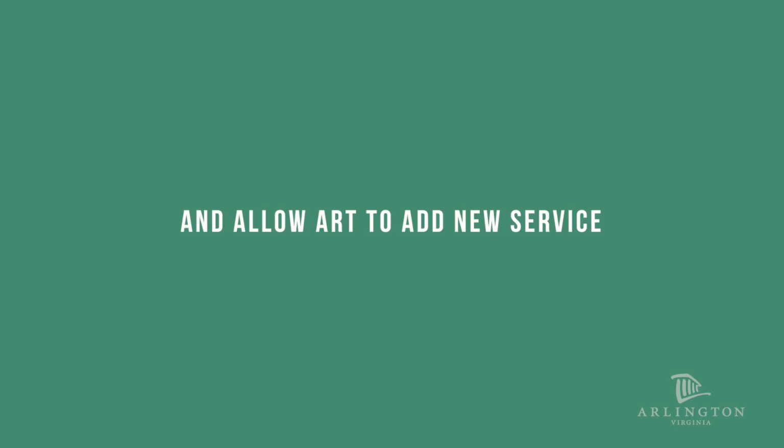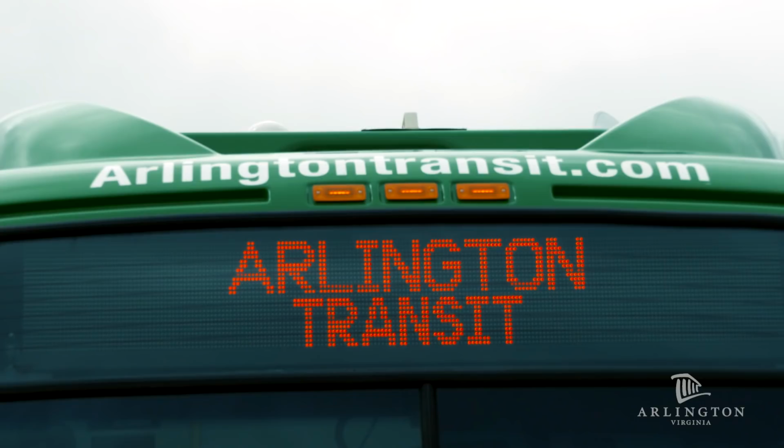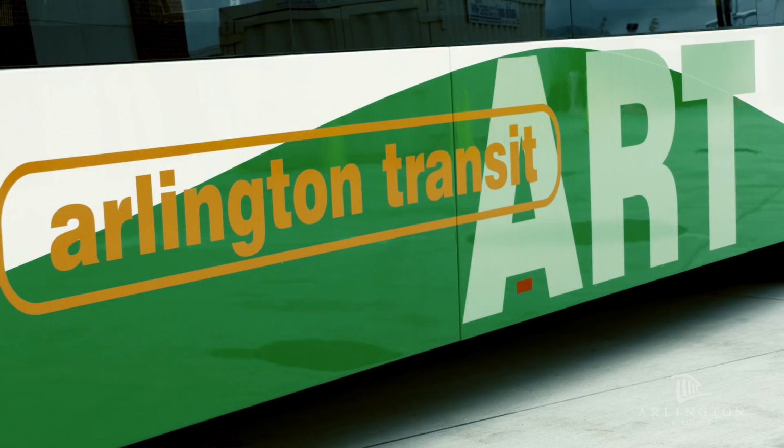When you add newer vehicles to the fleet, they are less likely to break down. It allows more reliability to service. We have an expansion on two routes that are currently in existence right now, and then we plan to start a new route later this year.